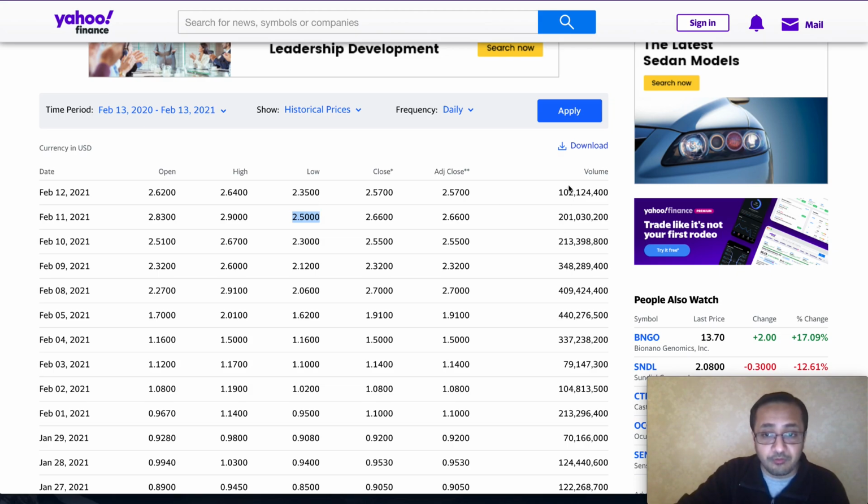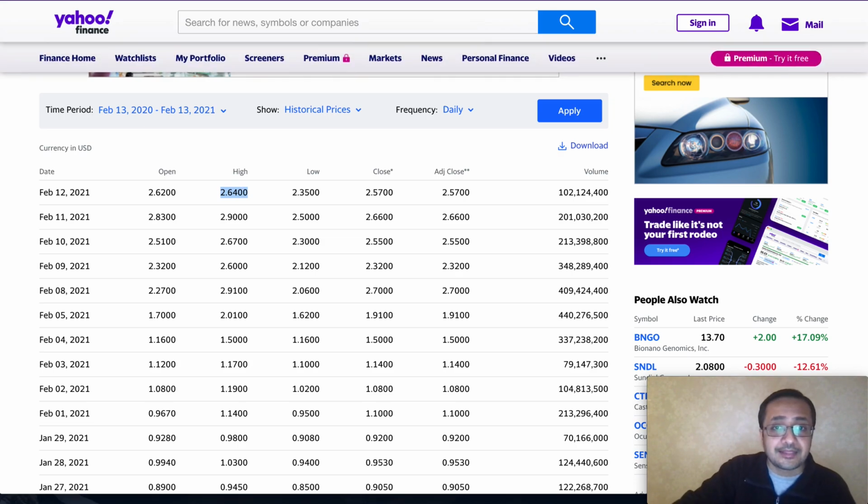Looking at the volume, it was low. The volume was as low as 102 million on February 12th. Still, the stock did not go as low. If you take a look at the low, it was $2.35 and the high was $2.64. So it was a pretty narrow margin in terms of the stock price. But let's take a look at the chart.